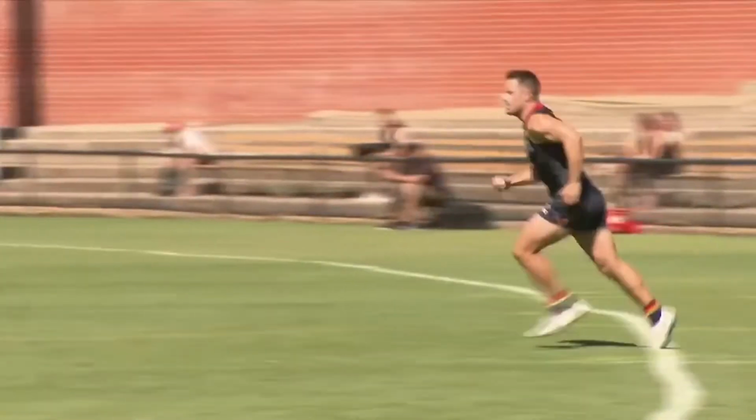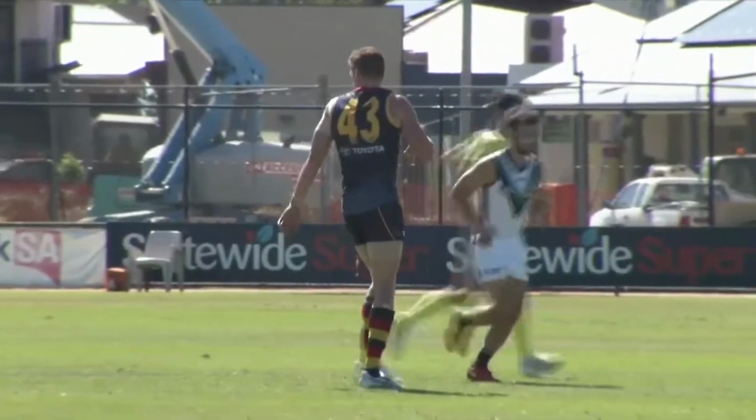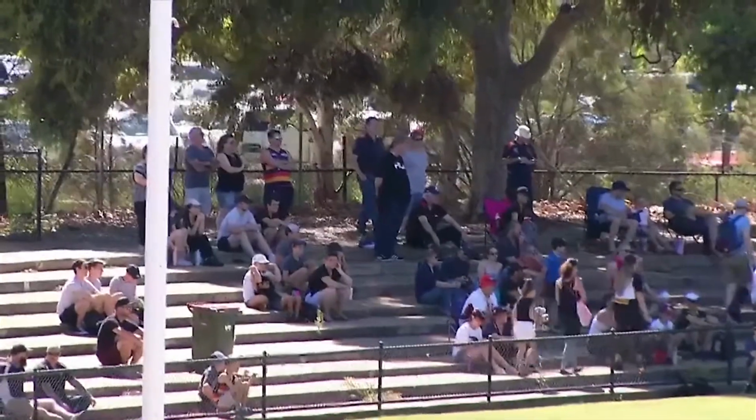Almost 7 minutes gone. He was overlooked, fellas, in the draft in 2016. So he's one of those players that hopefully he's got that chip on his shoulder and wants to prove a point. He's in first place.